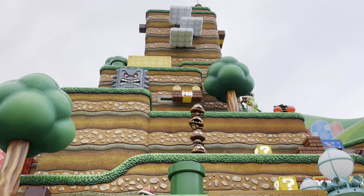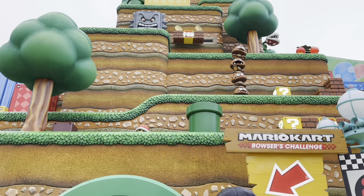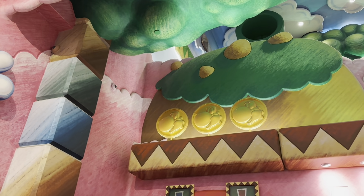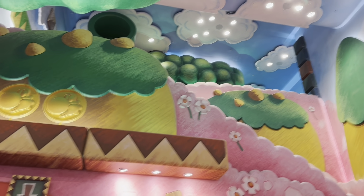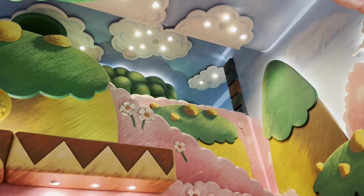Now let's talk about the one new ride inside the new Super Nintendo World at Universal Studios Hollywood. It's called Mario Kart Bowser's Challenge. The ride was very cool and very technologically advanced. There was also a very long line, so again, be sure to get there early. Right when you get to the park, I would head to Super Nintendo World and get in line for the ride and get your reservation for Toadstool Cafe.